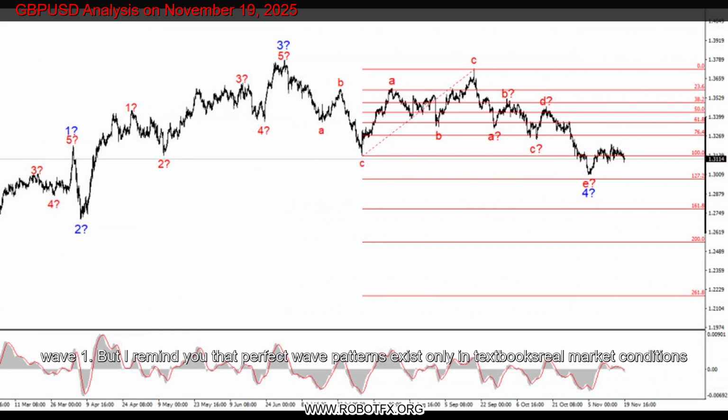The main principle of my analysis is that wave structures should be simple and clear. Complex structures are difficult to trade and often imply changes. If you are unsure about what is happening in the market, it is better not to enter. There can never be 100% certainty about the market's direction. Always use protective stop-loss orders. Wave analysis can be combined with other analytical methods and trading strategies.